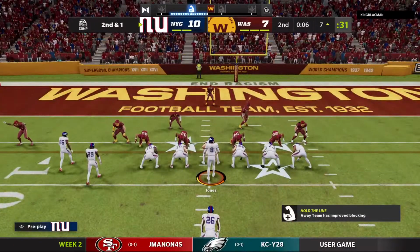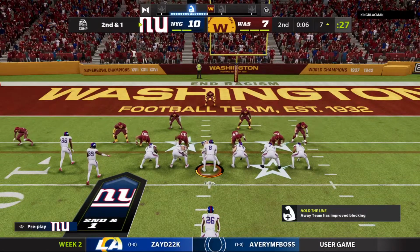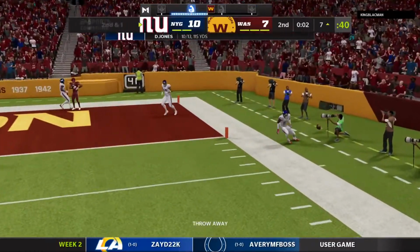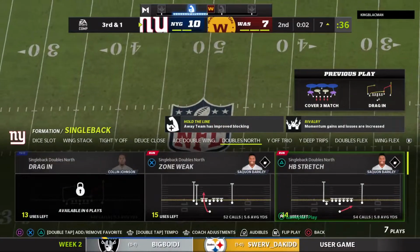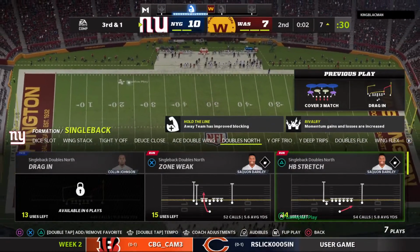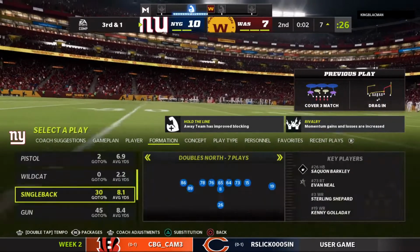Here's 2nd and 1 now from the 7. Looking to throw. Jones. Eluding the pressure right to the goal line, but it's incomplete. Well, I like that right there. Not only was it the right play, throwing it away like that, frankly, I think it was the only play. Yeah, got outside of the pocket, realized he had nothing, just chucked it free. Yeah, live to fight another down, right?